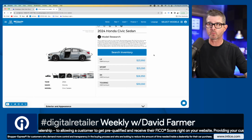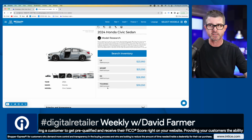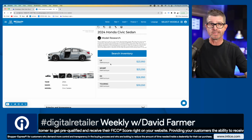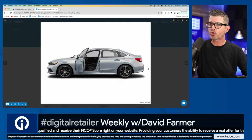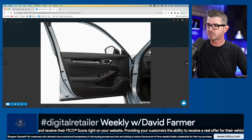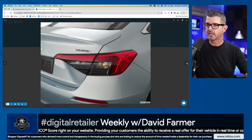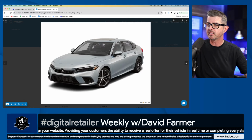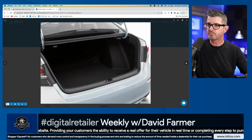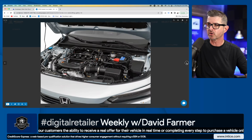what the information that we're going to provide to the customer is going to be all of the different trim levels that are available, the starting MSRP, just like you would expect to find on Honda.com. And then what we've also done is incorporated all these big, beautiful images for the vehicle and that trim level. So you can see here, in this case, we're featuring the Touring model. Got all these great images a customer can look through. All of these are going to load up super fast.